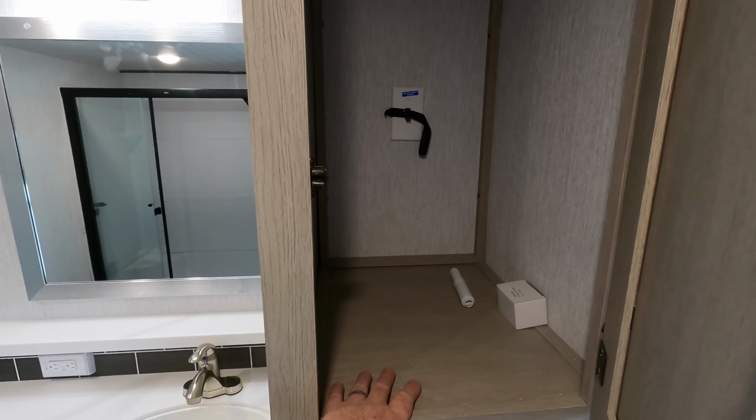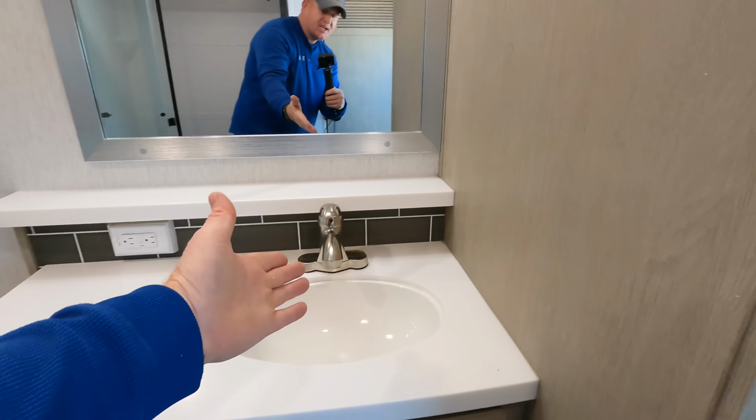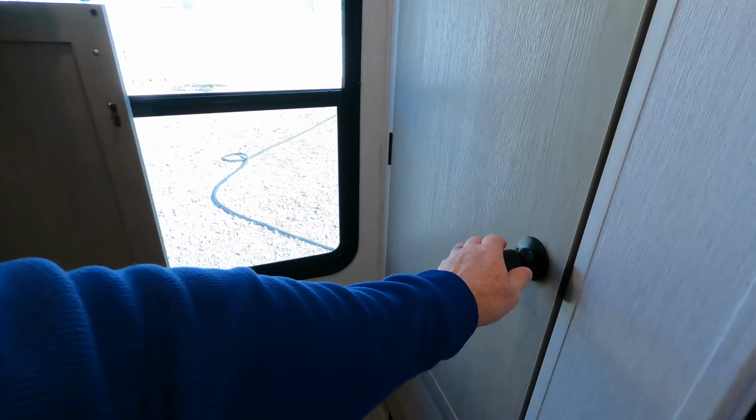So once you get this set up and you have purged that water heater, getting all the air out, just come inside, turn on your faucet, get all the air out of the system, then flip the switch to turn on the power.